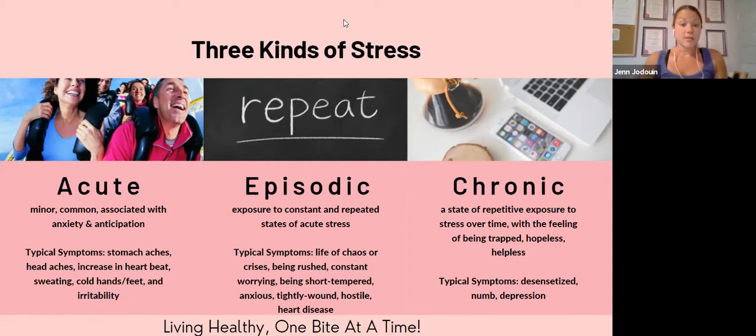And some people in general, like a type A person, would generally experience episodic stress on a regular basis because they are constantly worrying, they're short-tempered, they're tightly wound. They do live a life of chaos, even though they tend to be very rigid and structured. That can actually cause them more stress because they don't have the ability to be flexible in certain situations.